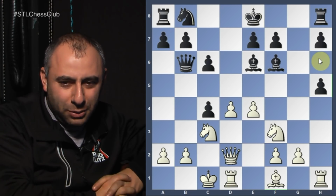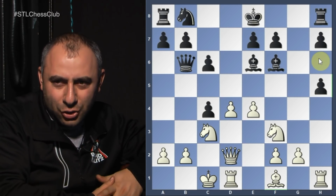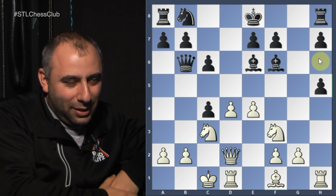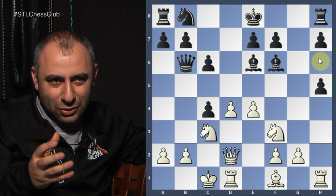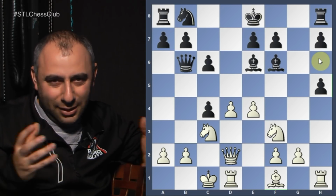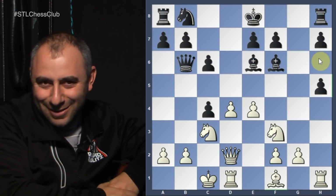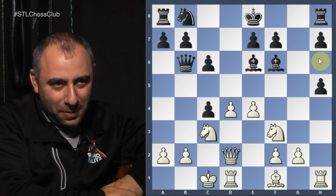This is kind of hard to play. Even right now, all of us are looking. It's not so clear how black should play. Of course, the computer will show you. But again, it's very important to understand that when you're analyzing or looking at games with a computer, it's completely different than actually playing the games. You have no idea what the best move is, what you look for.